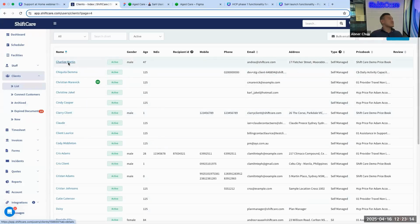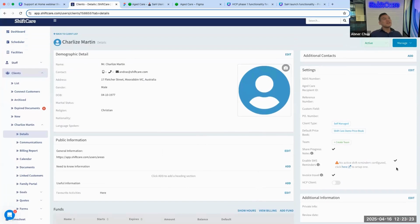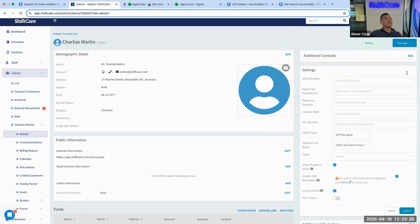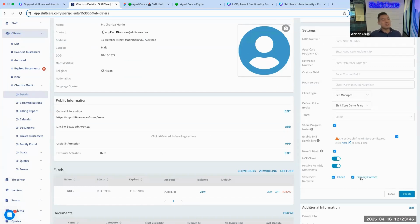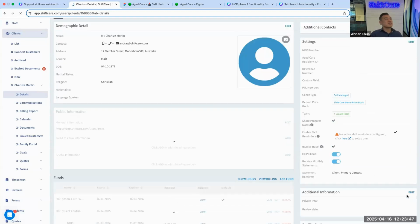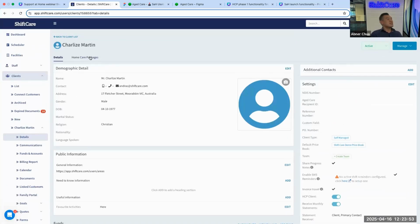Okay, so I'm going to select Charlie's. And so Charlie's is set up as a client or participant within the ShiftCare system. So I'm going to turn this person on as an HCP client. Then under Support at Home, this toggle here will be replaced with the Support at Home toggle. Now we want to send out the monthly statements automatically to Charlize, and we want to send them to both Charlize herself and also any of her primary contacts. Just press update. Now that I've updated the toggle, that means that this new tab will appear here, Home Care Packages.